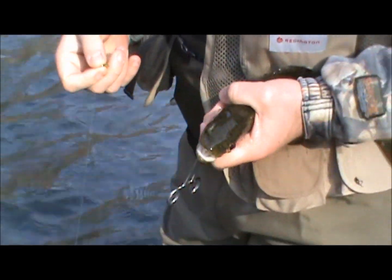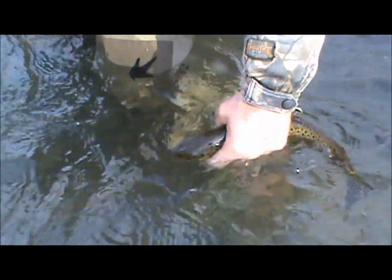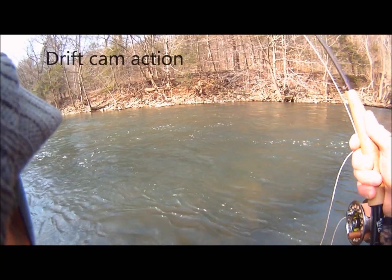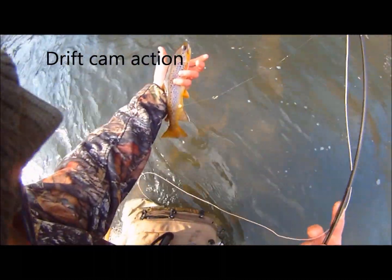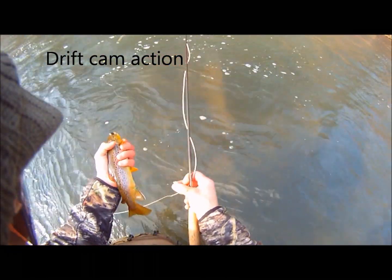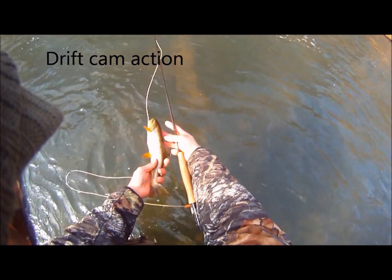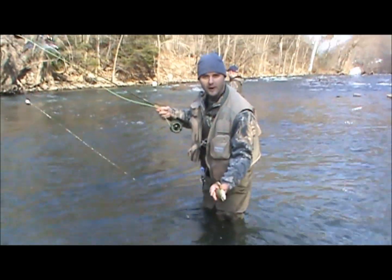Caddis larva. Beautiful fish. There he goes. The green caddis. My first catch of the day. Danny Z just caught another one on the caddis. It might sound like a broken record. This is pretty neat. He's having an outstanding day. Another beautiful wild brown.